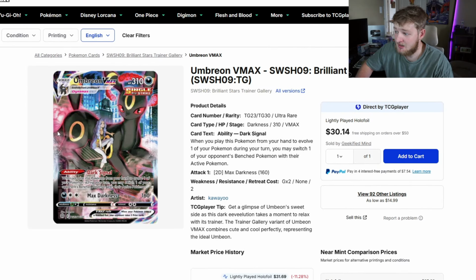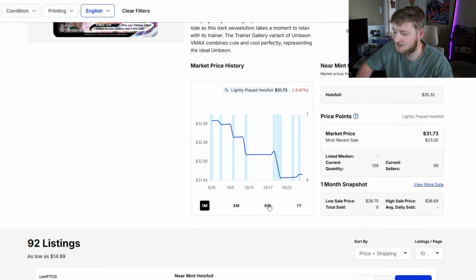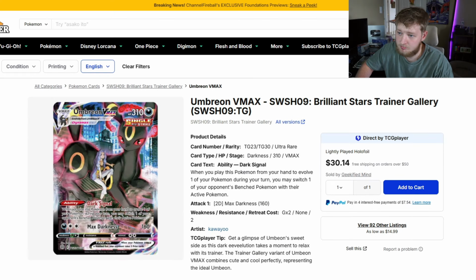Umbreon VMAX Trainer Gallery from Brilliant Stars. I really like this card. Not as cool as the Moonbreon by any means, but I do like this. I mean, you see this huge spike went up to 40, dropping back down to 30 again. Might be a good time to get one or two if you don't have any.